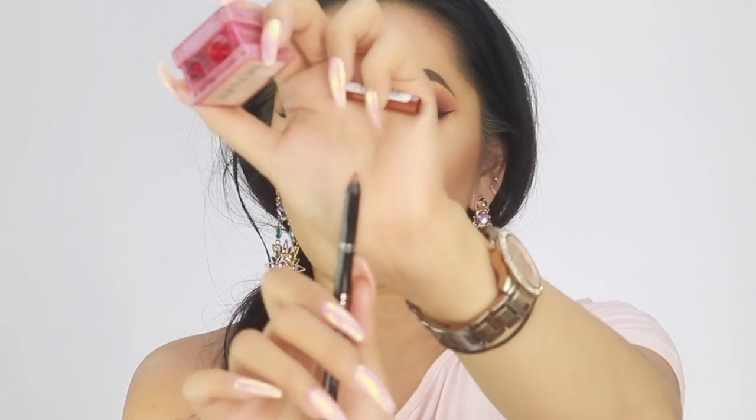The reason why I discovered this is because I remember I was on a makeup job once and another makeup artist told me that I need to get this pencil sharpener, and she was like, I literally depend on it. She was quite a big makeup artist as well, and I was like, okay, I'm gonna get one of those. So this is what the pencil looks like.